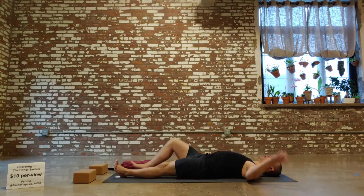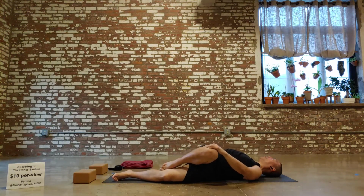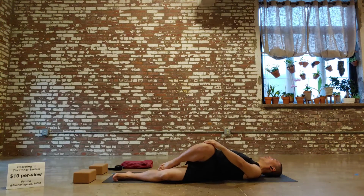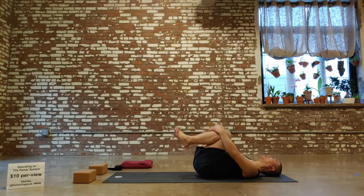Switch legs, switch arms, and twist the other direction. So keep the right shoulder blades, right arm flat to the floor as you rotate to the left. So you're spinal twisting in a reclined position. All right, square back to center. Hug both knees in.